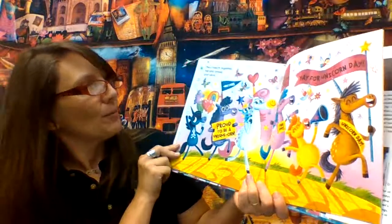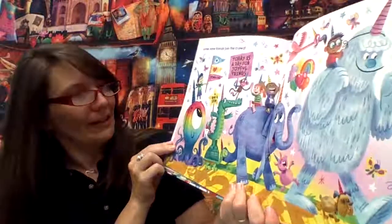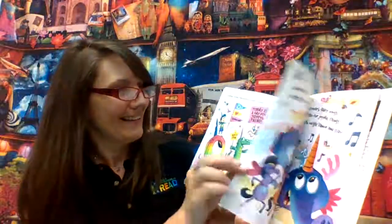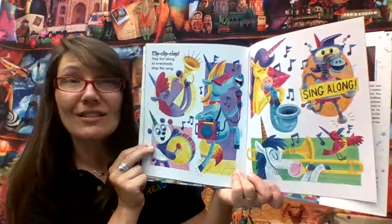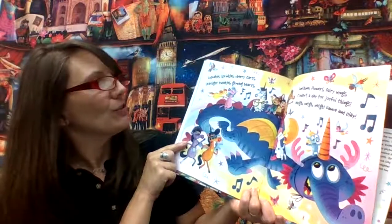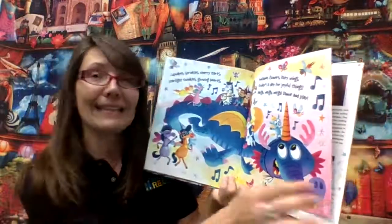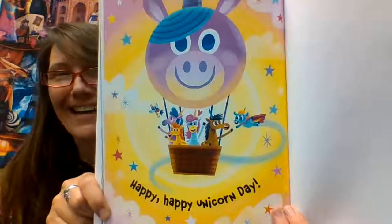They march together tall and proud, and soon some more friends join the crowd. Ah, look at all those friends. Clip, clip, clop, they trot along as everybody sings the song. Cupcake sprinkles cherry tarts, starlight twinkles glowing hearts, sunshine flowers fairy wings, today's a day for joyful things. Nay, nay, nay, dance and play. Happy, happy Unicorn Day! Oh, Unicorn Day sounds like the most fun, doesn't it?